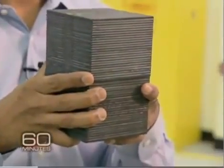What could this power? This could power a U.S. home. Average United States house? Entire house, 24/7, 365.